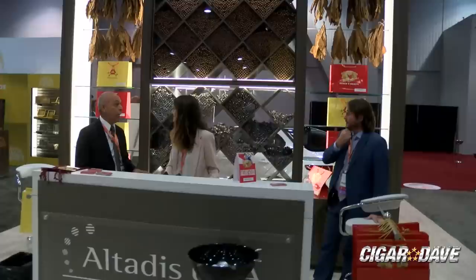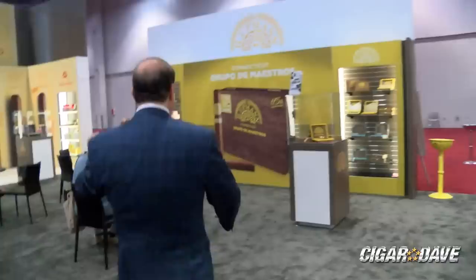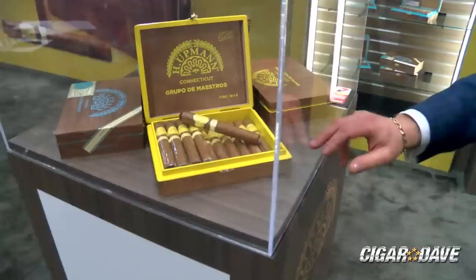Let's take a look over here. As we come over, there's the new H. Upmann Connecticut Grupo de Maestros, one of their new cigars that you can see over here. Nice looking cigar. We're going to be sampling that. We're going to swing around.